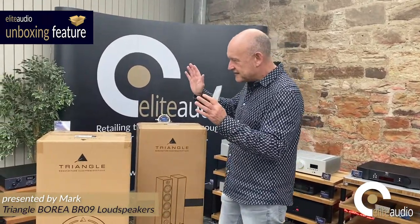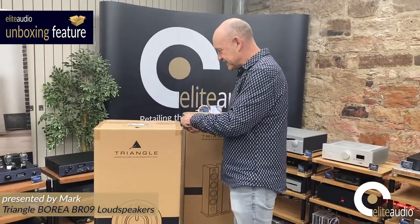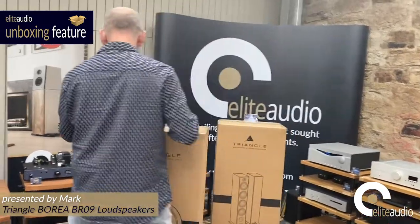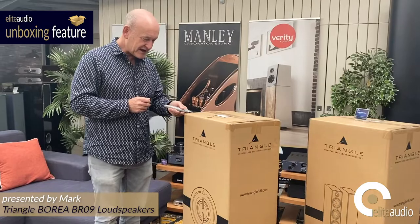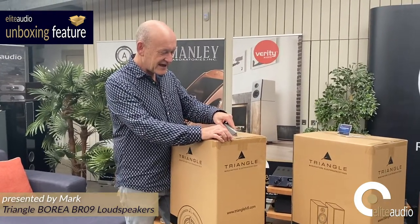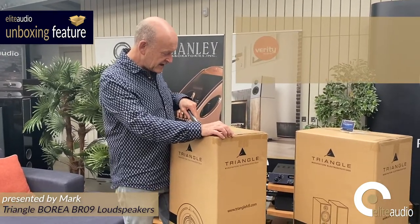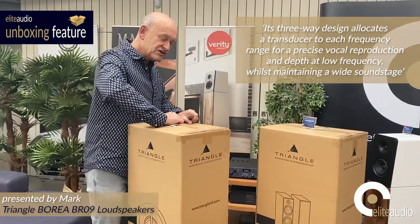So, without any further ado, I am going to start slicing my way into these Triangles. You probably noticed I've been a little bit more careful than normal. It's funny how memory of injury makes you a little bit more careful of certain things. These are a 3-way loudspeaker, and as I said at the start, they are the flagship in the new Borea range.